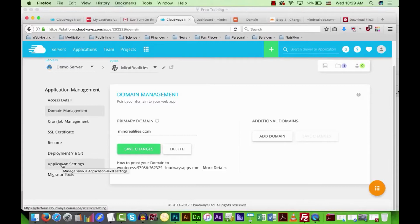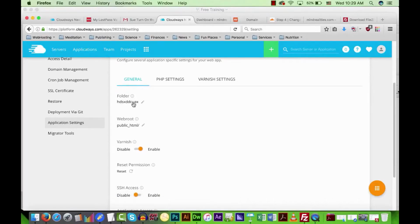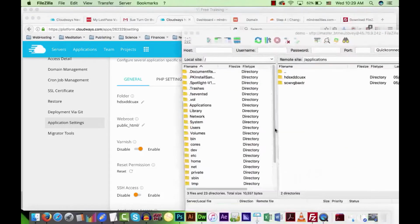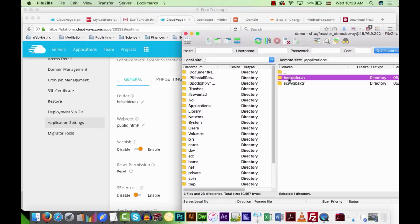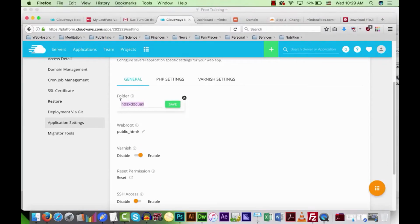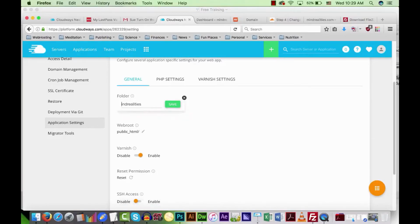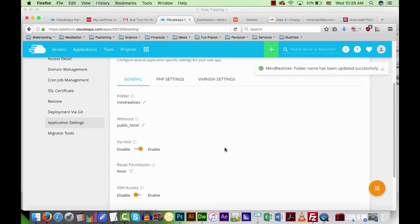And here on the left, application settings. In application settings, you can see the folder is this bunch of letters that's hard to recognize. If we go back to FileZilla, you see this is the one, it starts with HDS here. So this is my Mind Realities. I want to change this folder name to my domain name. Only lowercase is allowed here. So save. So now the folder is Mind Realities.